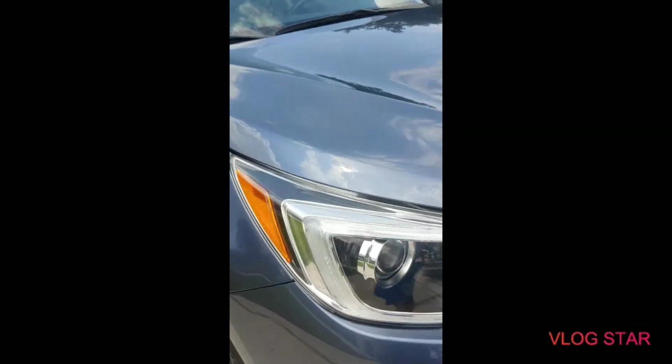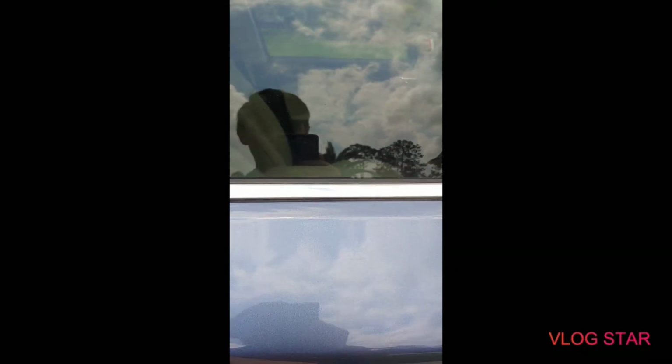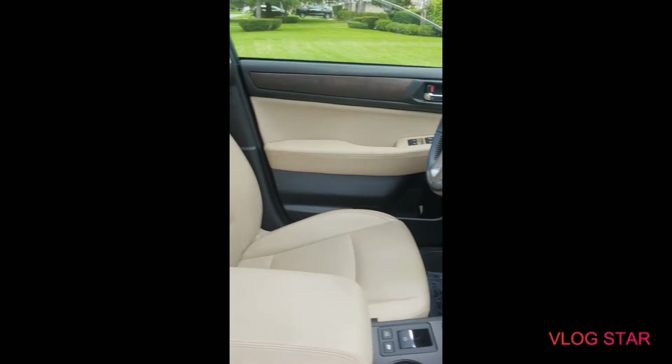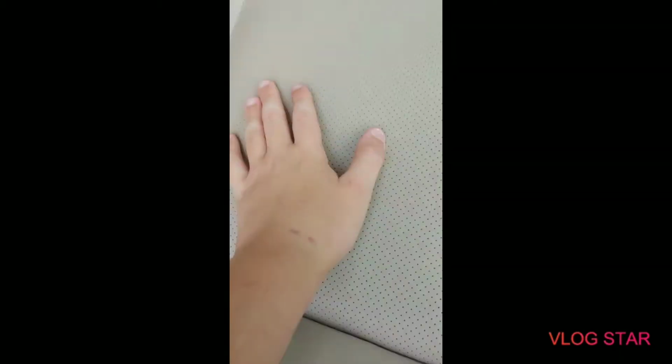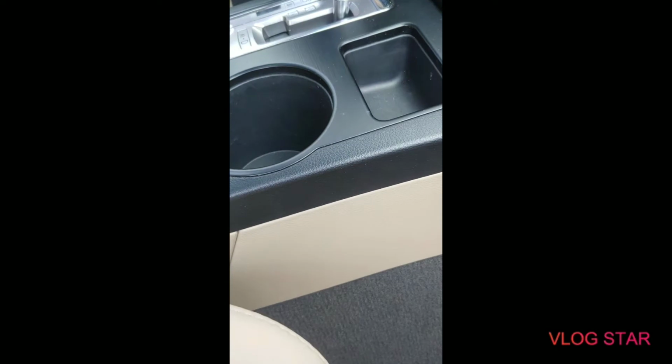It's our first new car we've had in over 3 years. So nice as well. Look at how beautiful it is. I said beautiful. Beautiful, I mean. It has cooling seats, so this like cools down. It's a really nice car. I got the stick.